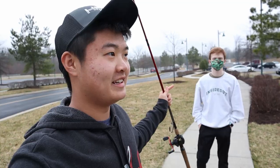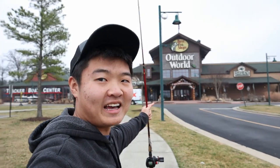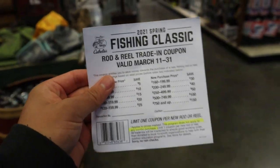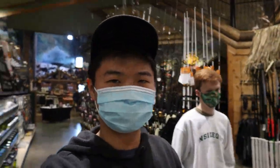I'm also joined with my friend Ethan right here. He is also known as the Redhead Fisherman. We're gonna go in, put our masks on, and see what they got. Thank you. Got our coupon, now let's make our way to the reels.